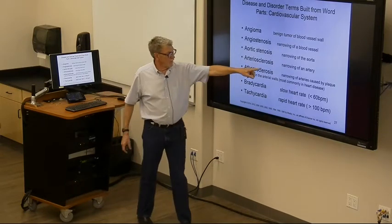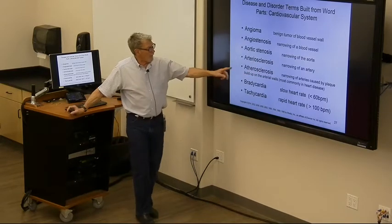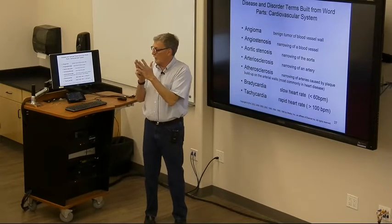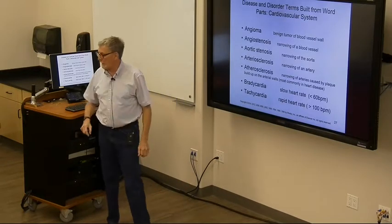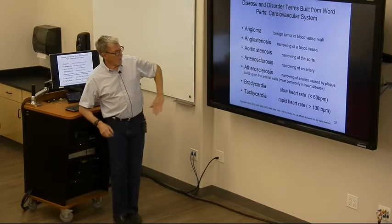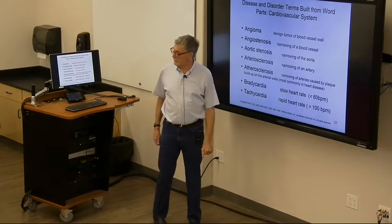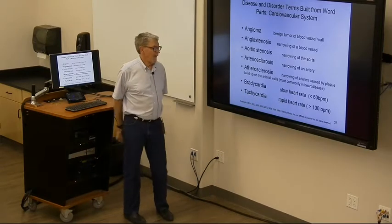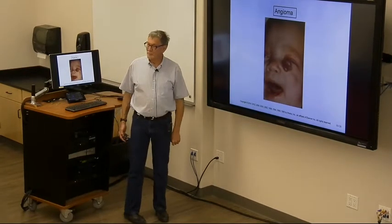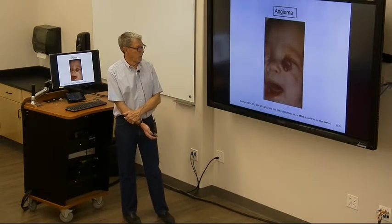Arteriosclerosis. Not narrowing, really. This is hardening of the arteries, would be better. Atherosclerosis is hardening and narrowing because it's getting hard because it's building up plaques that are filling up the space in there. Bradycardia is heart rate below 60. Tachycardia is a heart rate over 100. Fast. There's an angioma. Blood vessel overgrowth, causing a red blob.